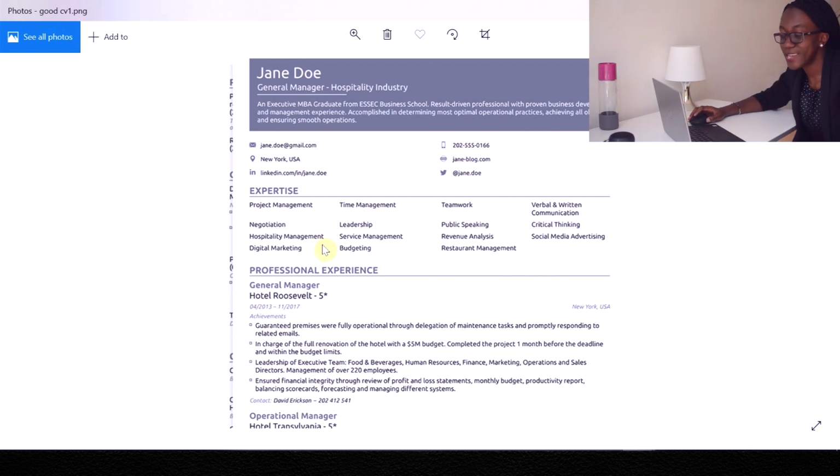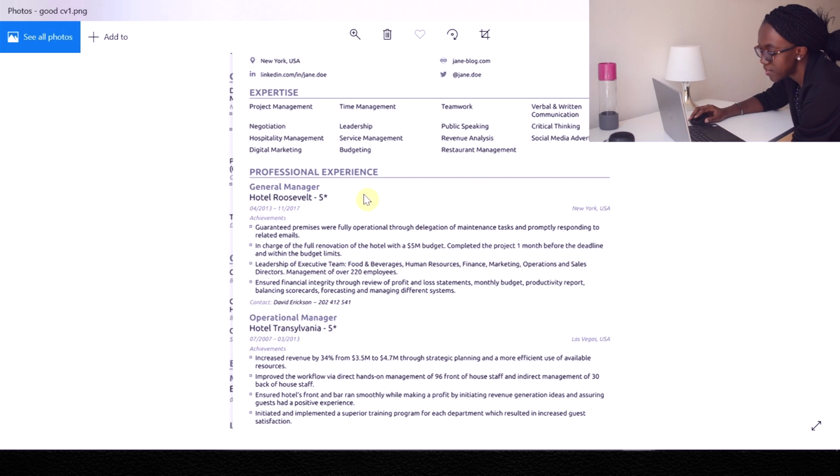And then expertise, that's also good. Keep it as minimal as possible. Sometimes you put your expertise when you describe some of your experience, so you find a way to fit it in there so that it doesn't take up more space. Like that, I would definitely take that out and try to incorporate that expertise into some of the descriptions of the job roles. Back to professional experience. You have your title, where you worked, and the period, that's important.